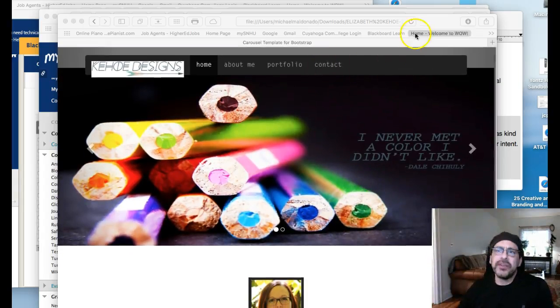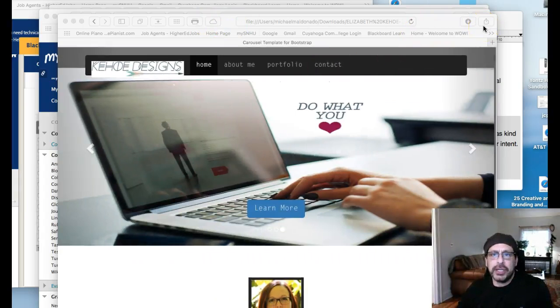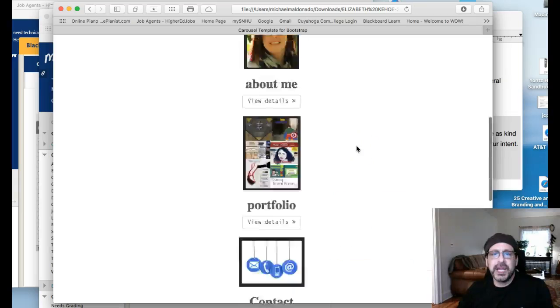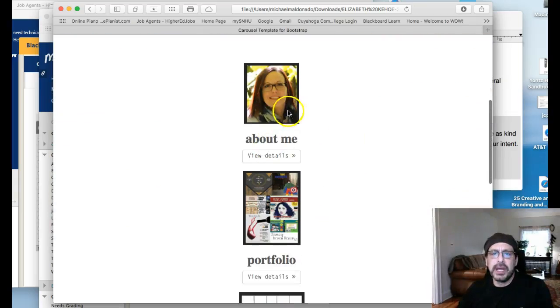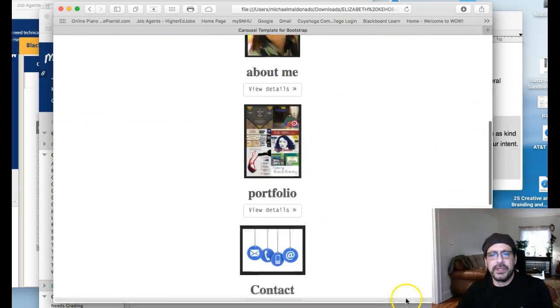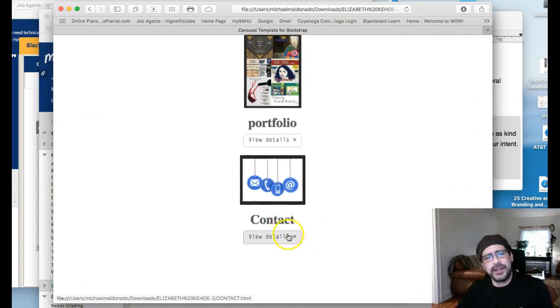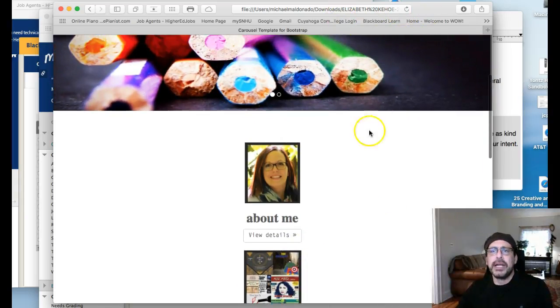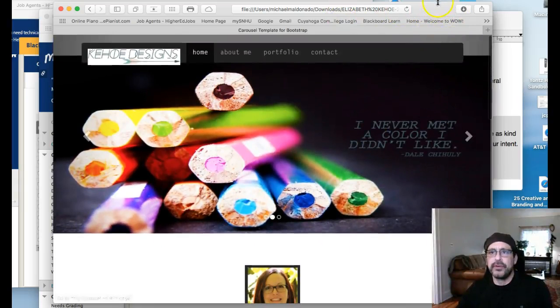Let's take a look at the merits of the design. Okay, so your bootstrapper, good, good. Nice carousel, everything's working beautifully. As we scroll down, we see the About Me with the details, the portfolio view details, and contact view details. And I like that. I think that's really straightforward. I do want to try, of course.